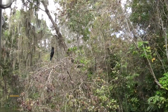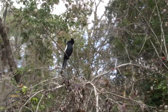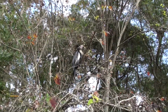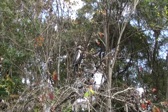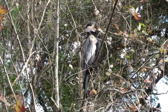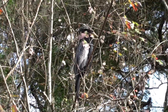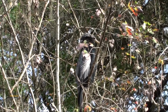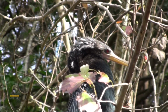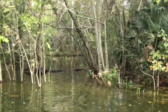And here we have an anhinga. The males are all black and the females have a brown bumpy neck. They swim underwater to catch their food, fish. They get very wet under there, and if they don't get out and dry off, they get waterlogged and drown. You might notice how sharp a beak that bird has. It does not bite fish underwater. It takes that beak and spears them right through the side. That's our spear fisherman.